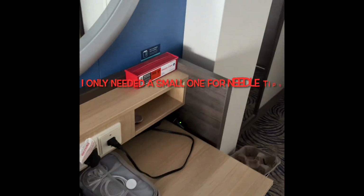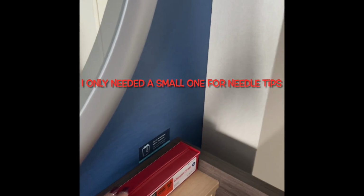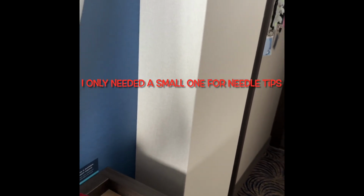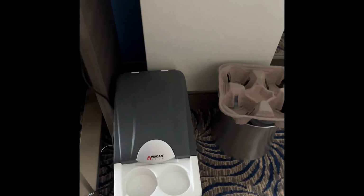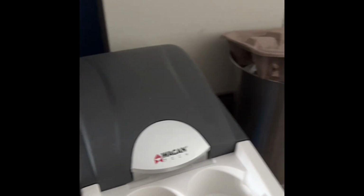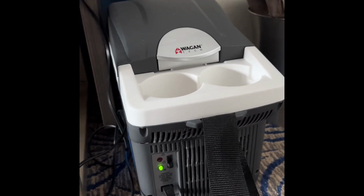I requested a sharps box because I have some medication where I have sharps, and this is the little sharps box that they give you, which is great, and a fridge. So this is the fridge that you get. It's like a fridge box, plugged in, and it runs all the time.